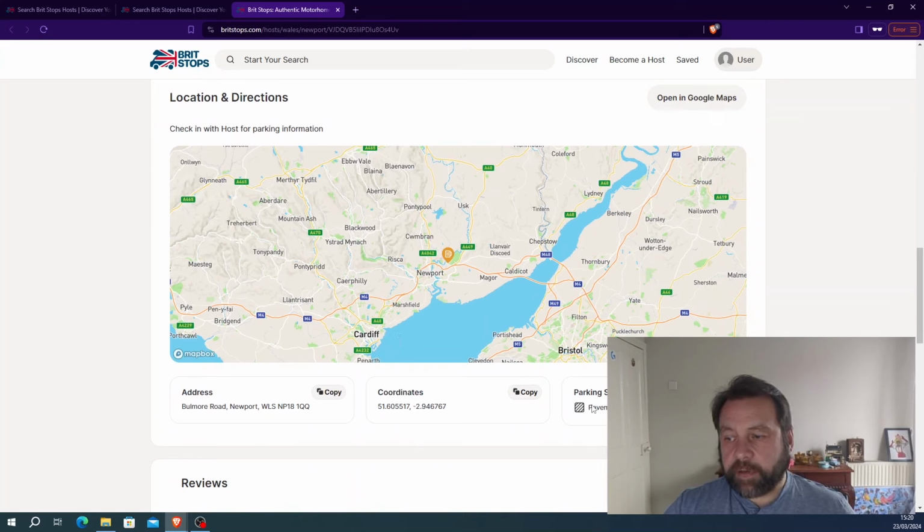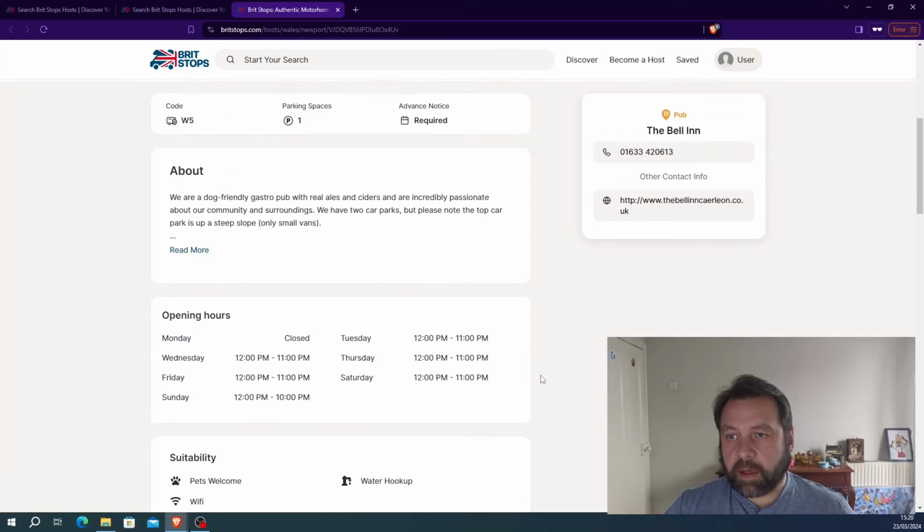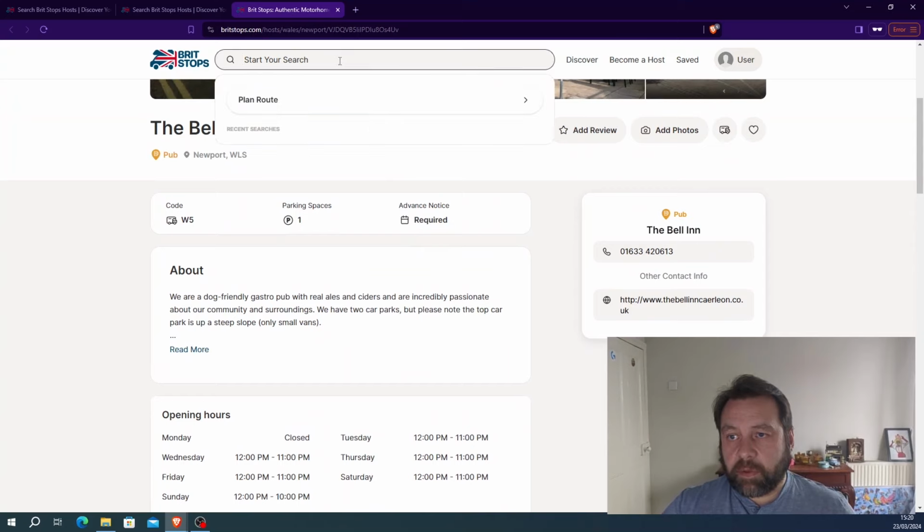And parking surface is important as well to note. If you've got a large van or something and you don't want to be on soft ground, then make sure you make a note of that. So really it's very simple to find places to stop over for free, and you just got to pay the subscription.